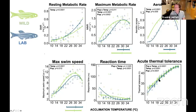For acute thermal tolerance, there wasn't much. Acclimation temperature had, first of all, a dramatic effect on thermal tolerance, but there was only a tiny effect of the fish origin. It was statistically quite clear, but the effect size was quite small. And again, here, the lab fish have a steeper reaction norm than the wild fish.